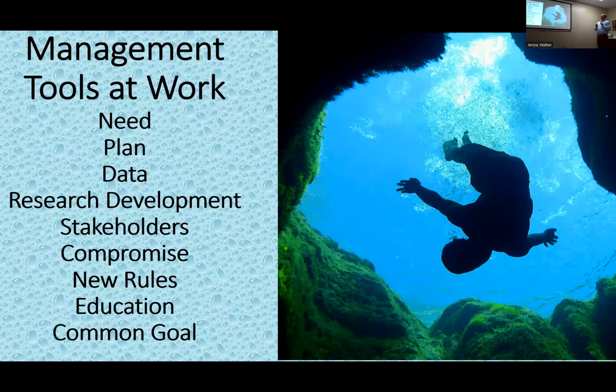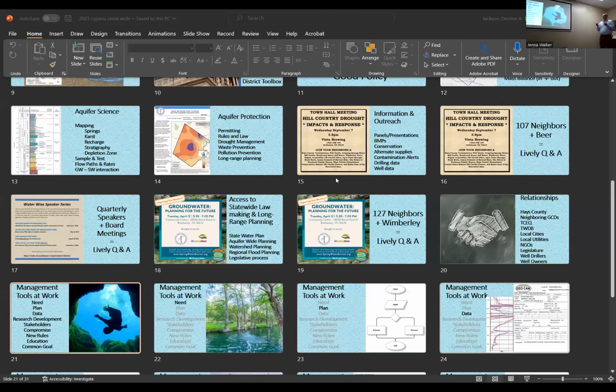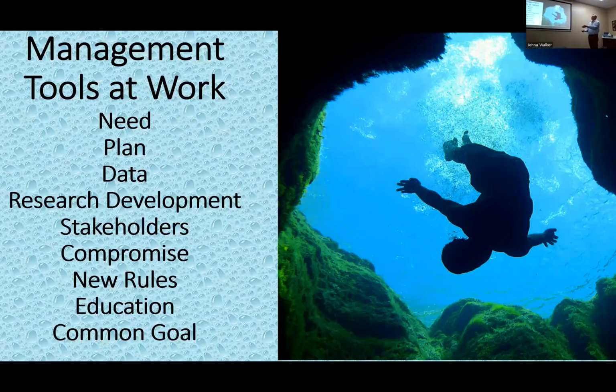So really, Marcus did a pretty good job of talking about specific tools that districts have. We've got a few. We've got our rules. We've got our regulations. Probably the best example of the tools that work recently were born out of the Cypress Creek project, and that is the Jacobs Well Groundwater Management Zone, the implementation of that. There's a variety of things. There's a step process that we have to go through when we're making a tool work. In this case, the implementation and creation of the Jacobs Well Groundwater Management Zone.